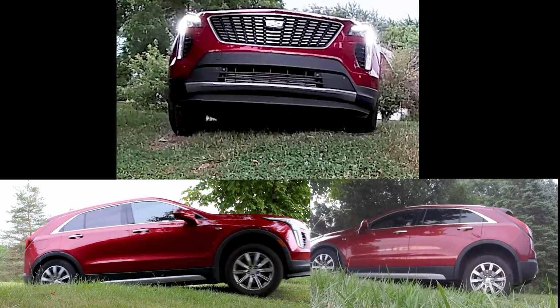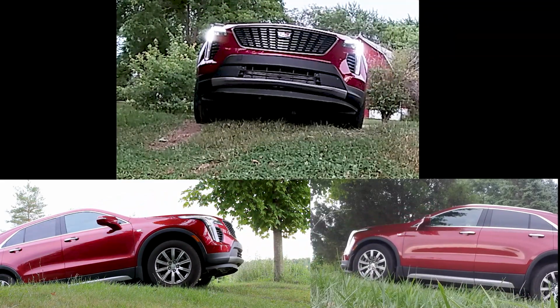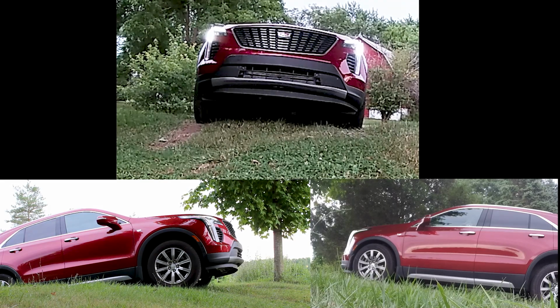So what actually happened was the clutch, I believe, in the rear was engaging more and more and more on the rear passenger wheel to help be able to have it crawl over top of the hill.